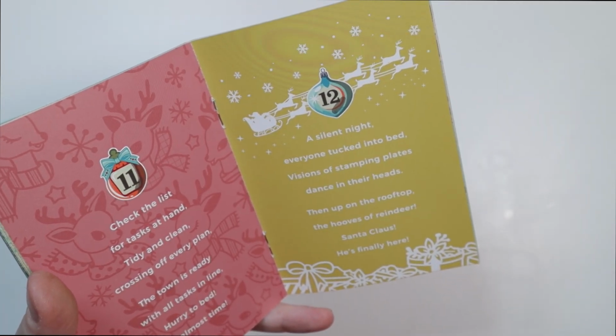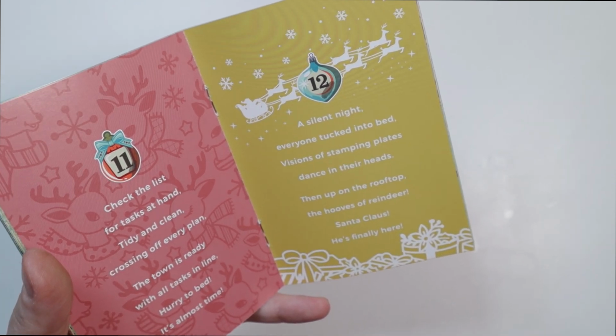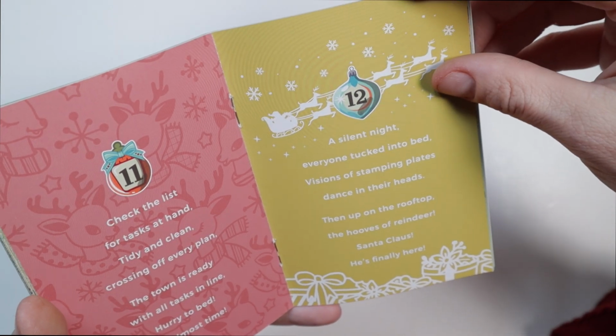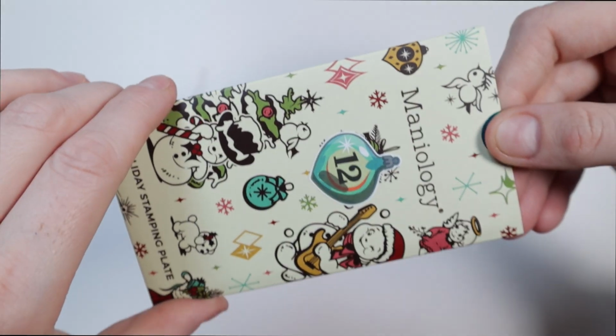A silent night, everyone tucked into bed. Visions of stamping plates dance in their head. Definitely dance in our head. Then up on the rooftop, the hooves of reindeer. Santa Claus, he's finally here, is a stamping plate.